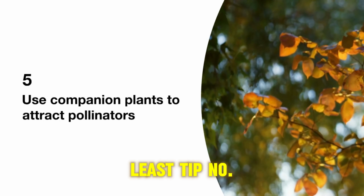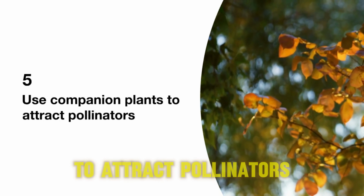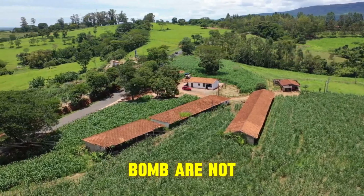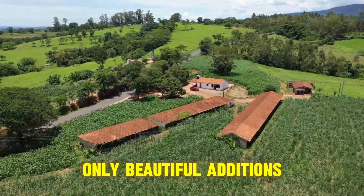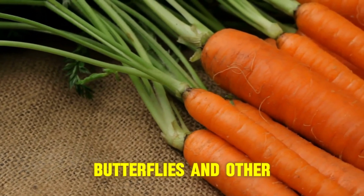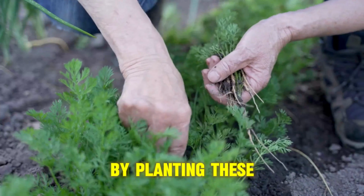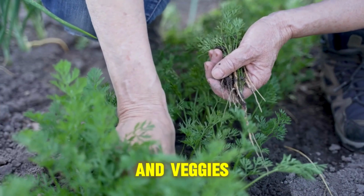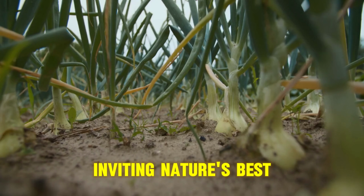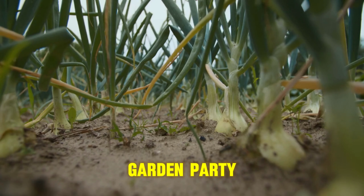Last but not least, tip number 5, use companion plants to attract pollinators. Plants like lavender, borage, and bee balm are not only beautiful additions to your garden, they're irresistible to bees, butterflies, and other pollinators. By planting these alongside your fruits and veggies, you're ensuring a bountiful harvest through enhanced pollination. It's like inviting nature's best workers to your garden party.